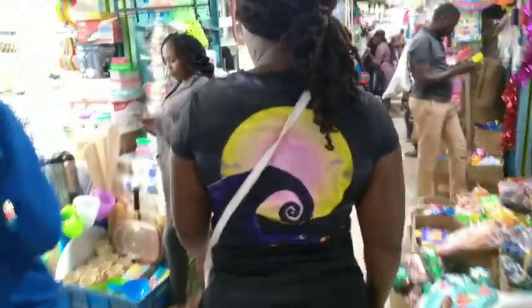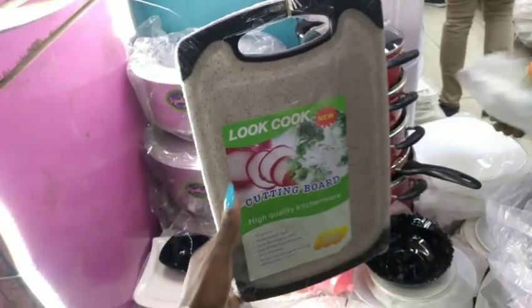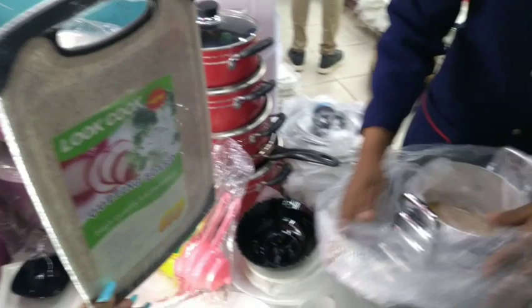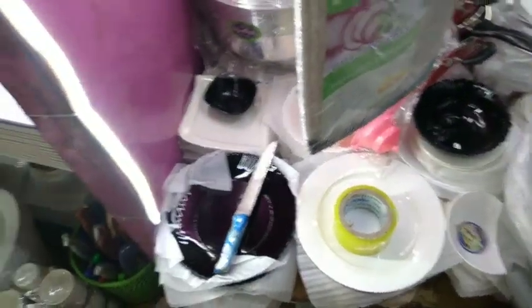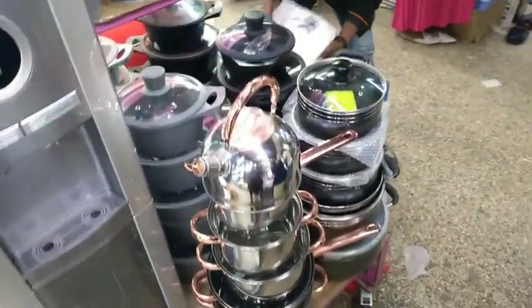So still on these shops that were interior in Kamukunji, we came across this specific shop that had great deals for sufurias and cooking pots. Sorry guys, I didn't get the specific name of the shop. At this point, I was exhausted. But luckily, we got the two sets of sufurias from them because their deal was really, really great.